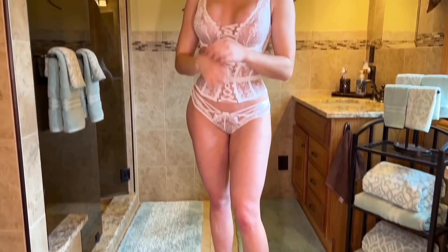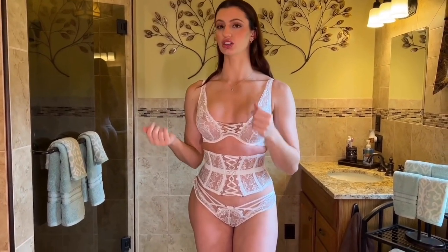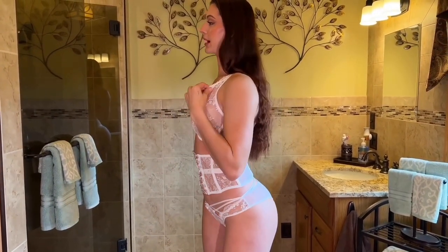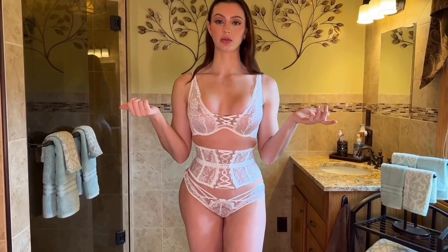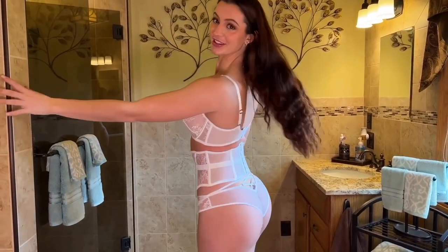I love it. So far, I really like the brand Agent Provocateur. I will be getting some more stuff from them because you can actually tell the difference in quality when you go more luxury, in my opinion. But that doesn't mean you can't always get more affordable stuff too. I like to do more affordable and luxury and kind of just go between the two. I'm a luxury girl.